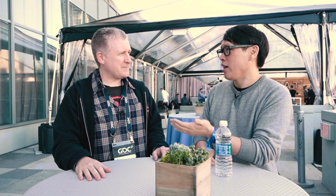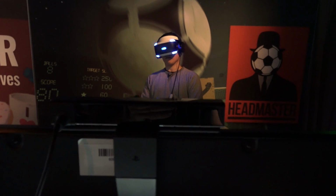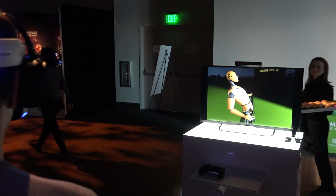It's more of a conceptual idea that's made possible by VR. And there's going to be experiences in games that are just more direct correlation to real world activities, like soccer. So one game was Headmaster, and super simple mechanic where you're just standing in front of your TV. I think it's the only game here with no controller. No controller.